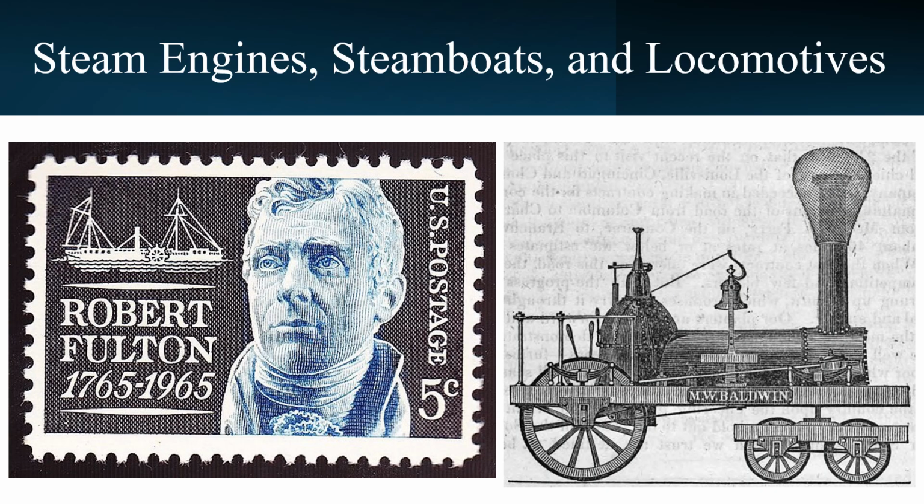The first American steam engine was built in 1801 using high pressure engines. It was powerful but had the nasty habit of exploding. Robert Fulton developed the first commercially successful steamboat in 1807, which traveled up the Hudson River. His later steamboats traveled down the Ohio and Mississippi rivers.